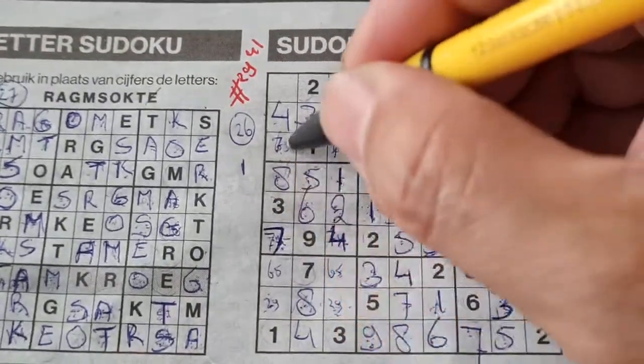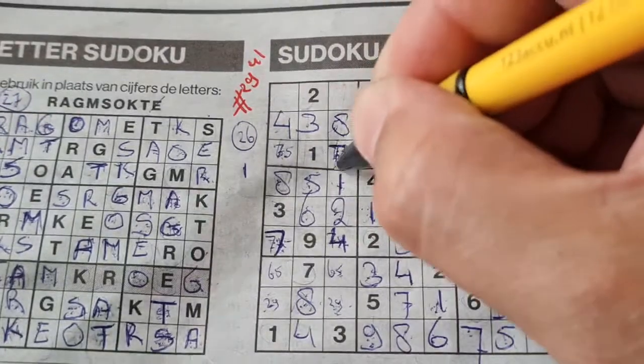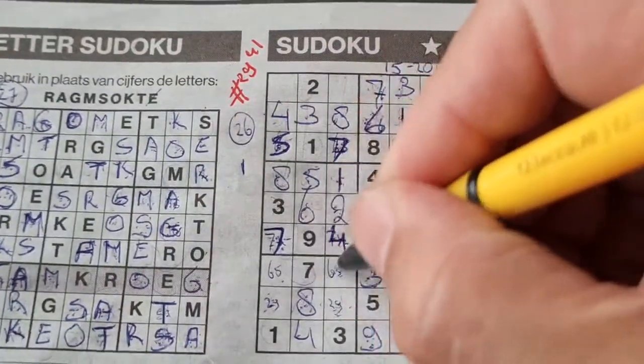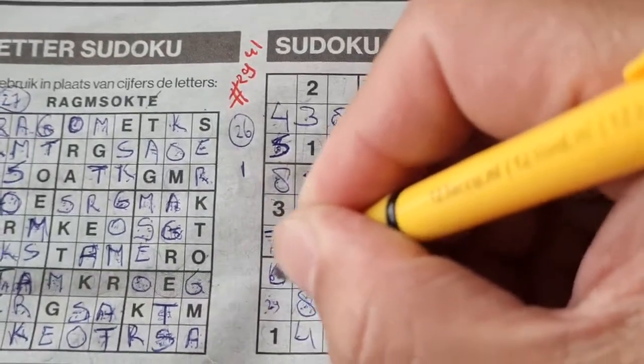Now we have a 7 there, so this box can't be 7 anymore. That box should be a 7. And this box should be a 5. Now we have a 5 there, so this box can't be 5 anymore. That box should be a 5. And this box should be a 6.